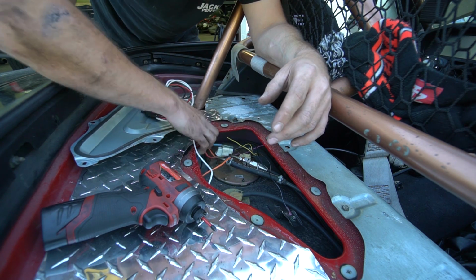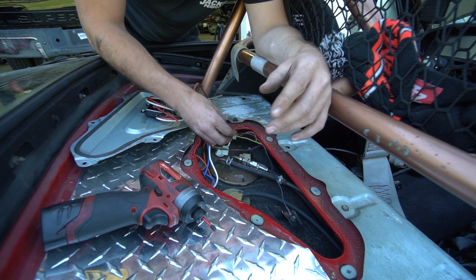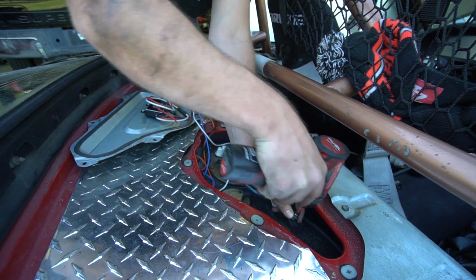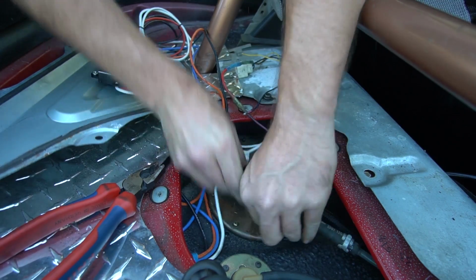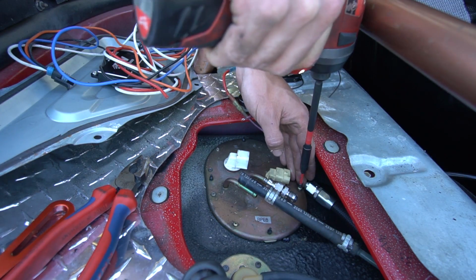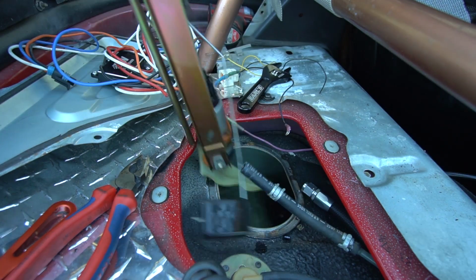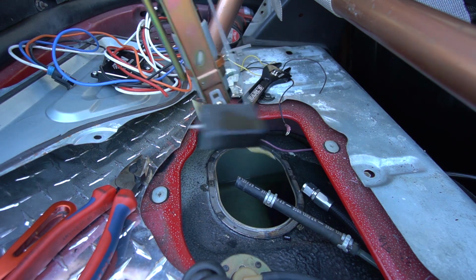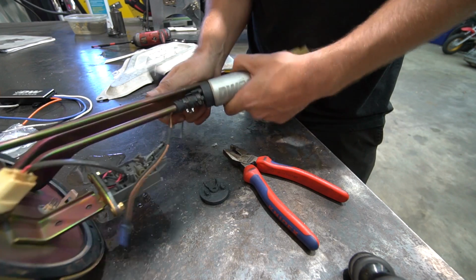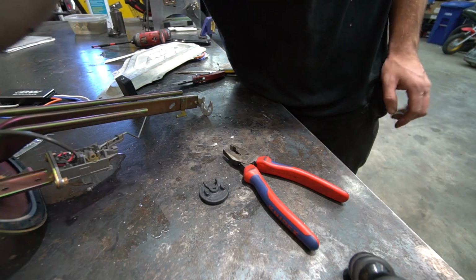So now we can just go ahead and put the brushless one in, and should have done that in the first place. But I guess it kind of works out because we would have probably trashed our brushless pump if it was still in here. Looks good. All right, one pump out. Let's throw our new pump in.